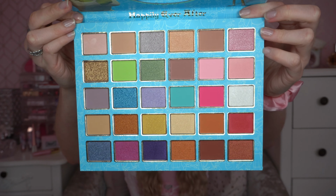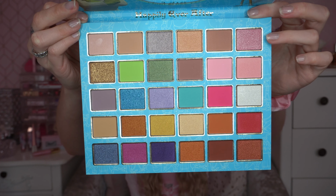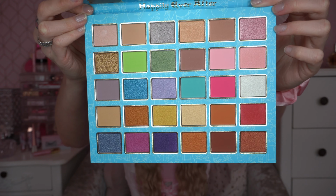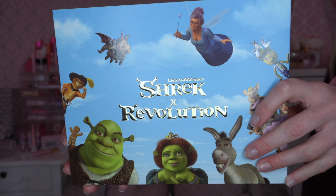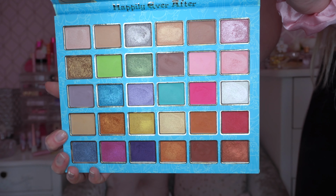So I am going to do the swatches for you. Just straight off the back, I love the colour of the pink ones that are over here. And I think the green is absolutely beautiful as well. There's a really nice array of shimmers and mattes in here. So let's get to swatching. I'm not going to lie, I've just swatched all 30 shades up my arm. So I'm going to show you those now. This is the I Heart Revolution and Shrek Happily Ever After eyeshadow palette. This is what the palette looks like, and I'm going to show you the swatches now.